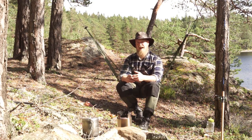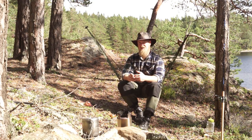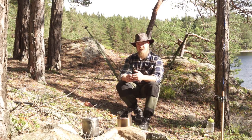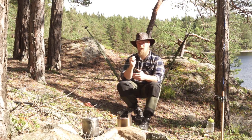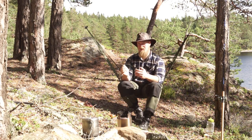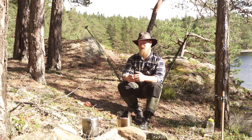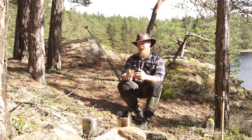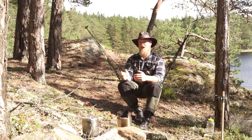I'm supposed to tag 3 other channels to do this tag. And of course, the tag goes as follows. You need to show your overall favorite bushcraft knife. You need to show the cheapest one that you actually take out and use in the woods. And you also have to show your newest acquired knife.